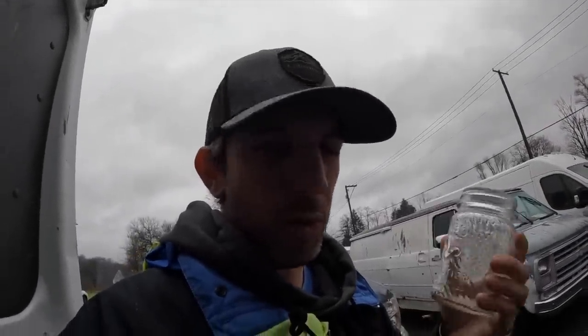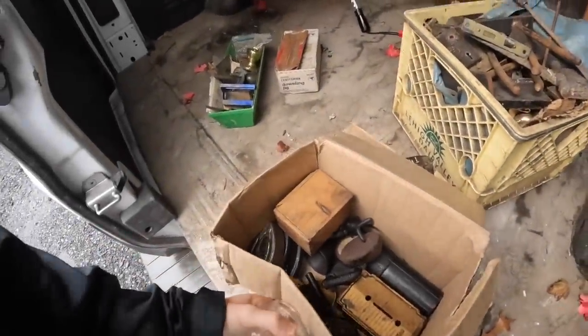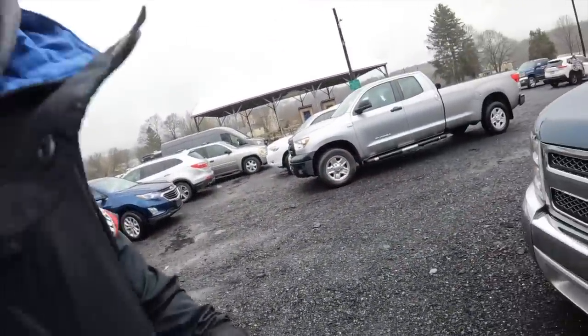Regardless, it's not really worth a whole lot. It's like a $15 to $25 jar, but I'm going to add it to my collection, and I'm not going to leave it back here because it's going to break. But I'm heading out of here. There's also some other pieces, which I'll show you in a bit. I will have to go through all that. Wow, it's nasty weather. I will go through that box of hardware at another time when I feel like getting very rusty. But we are heading out.